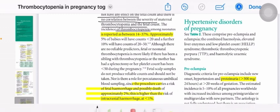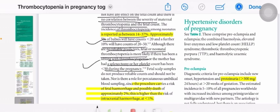The incidence of thrombocytopenia among neonates is 14 to 37%. Approximately 5% of the babies would have a platelet count less than 50, and a further 10% have a count of 20 to 50. Although there are no reliable predictors, fetal or neonatal thrombocytopenia is more likely if there has been a sibling with thrombocytopenia, or the mother has had a splenectomy or a platelet count less than 50 during the pregnancy.